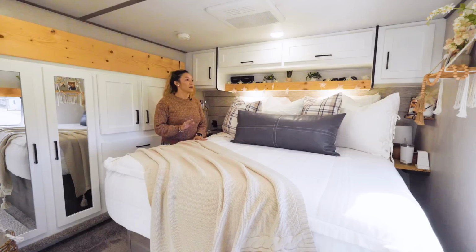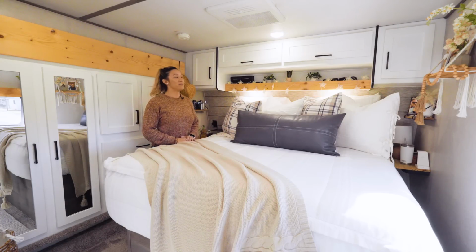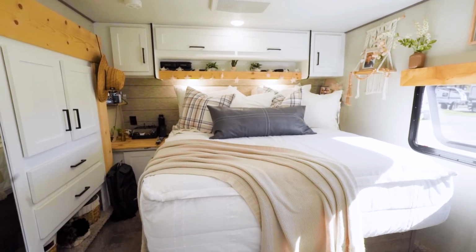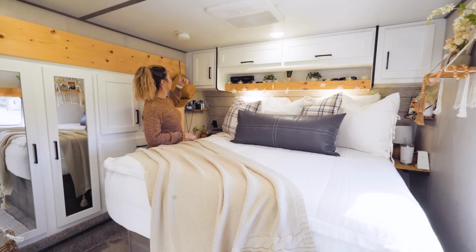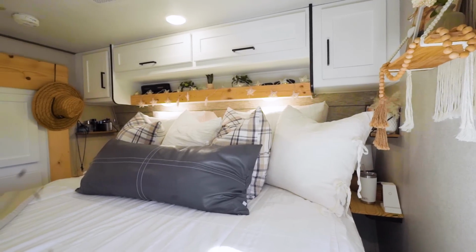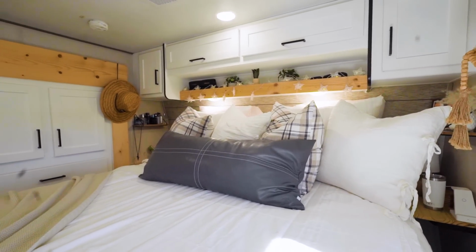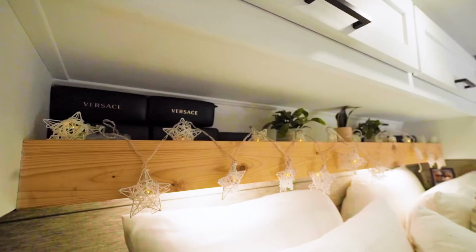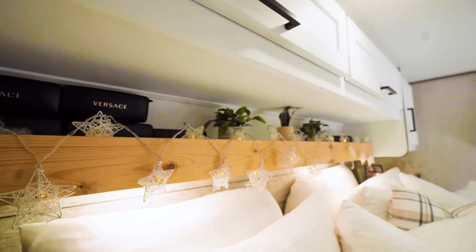This is our cozy little nest. I have made some renovations in here. We have added the wood valance, the wood on the back of the headboard here, and then the wood around the slide. I painted all the cabinets in here white as well, just to bring that airy, warm feeling into our bedroom. I did add some decor and plants because we love our space to just be our own.